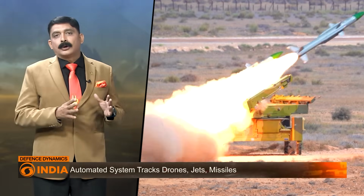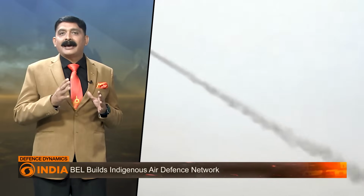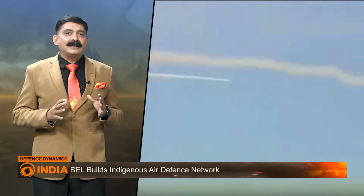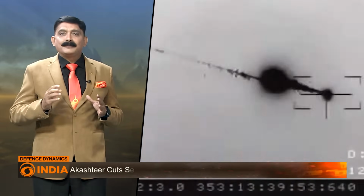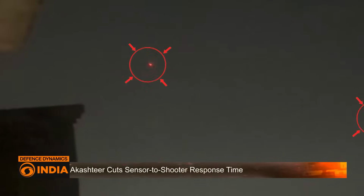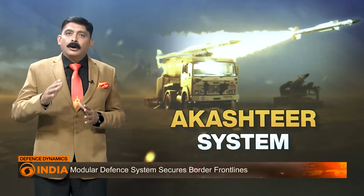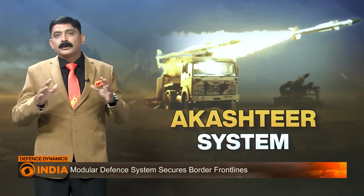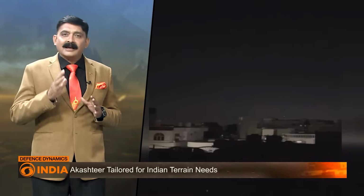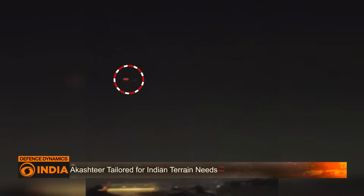From the Line of Control to the deserts of Rajasthan, Akash Tir is being deployed to plug gaps in India's low-level air defense grid. Its modular design ensures it can scale up during conflict and remain agile during peacetime. The system is a direct answer to modern threats, be it swarm drones, low observable aircraft, or saturation attacks. And unlike foreign systems, Akash Tir is designed with Indian geography, threat perception, and tactical doctrines in mind.